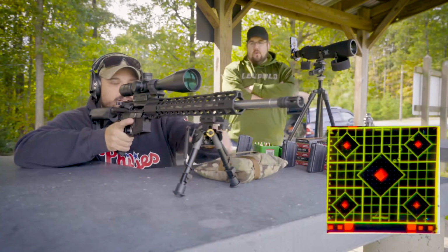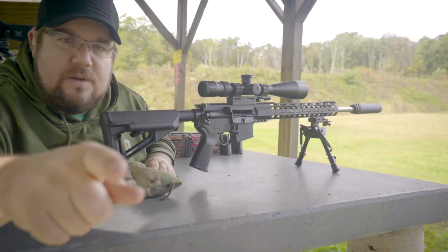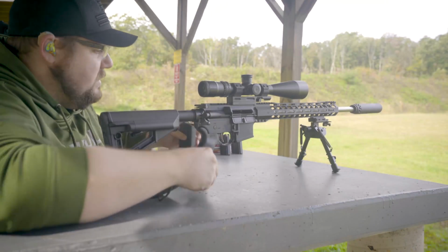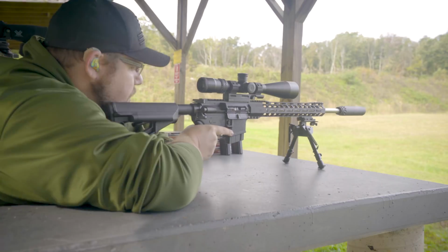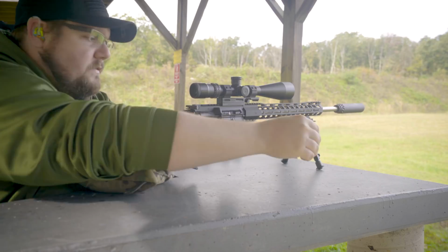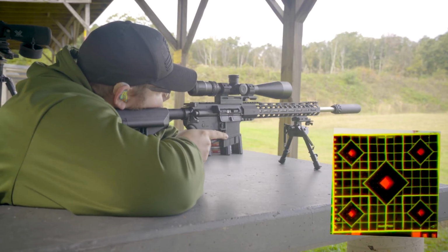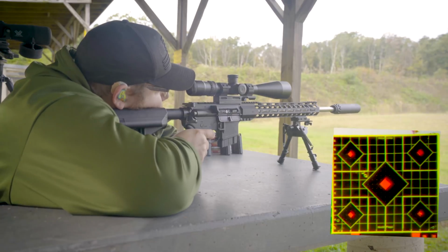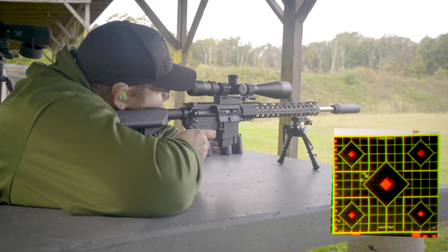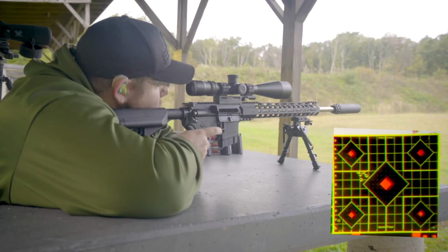Alright, let's let that thing cool, and then I'll take a few more shots. Put a YHM Turbo on there. Here we go. 60 grain ammo. Hold on a second. Stand by. Standing by. Top right target, top left. That's the best group of the day.